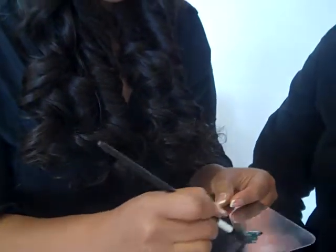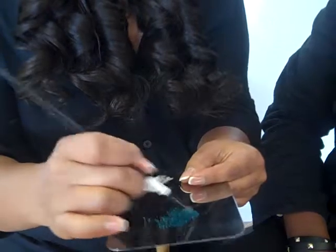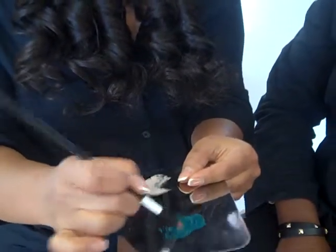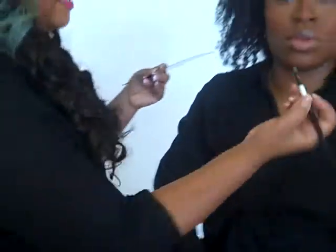And I'm just going to mix that together. And I'm going to create whatever lip color that I want to create. So I'm going to create a teal lip color. Look how cool that is. All right? And then we're going to apply that to her lips.